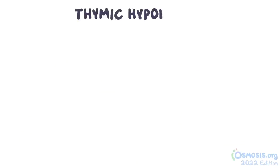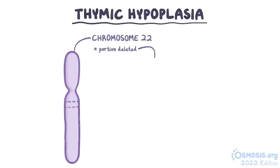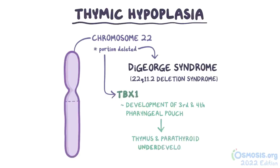In thymic hypoplasia, a small portion of chromosome 22 is deleted in a condition known as DiGeorge syndrome, or 22q11.2 deletion syndrome. On chromosome 22, there's a gene called TBX1 that controls the development of the third and fourth pharyngeal pouch during the prenatal period. So when there's a 22q11.2 deletion, there's no TBX1 gene, and the thymus and parathyroid glands end up underdeveloped.